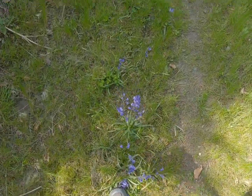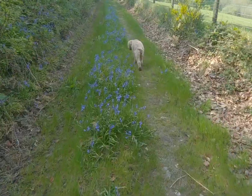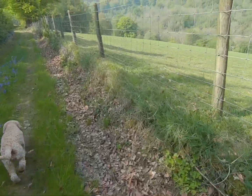It's a lovely bluebell wood. They're in abundance, loads of them. And flowering gorse. Beautiful. So this is it here.